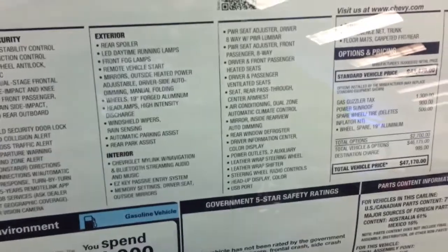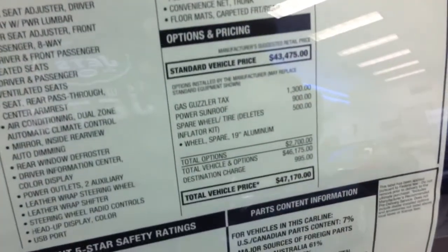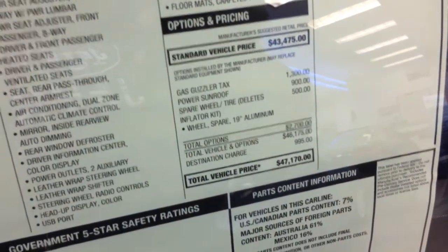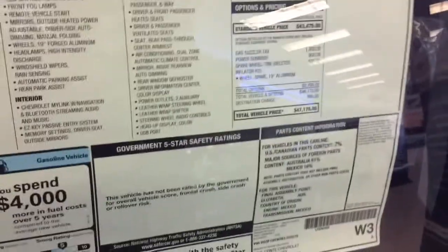So once again, dual zone air conditioning. Now, there's a gas guzzler tax of $1,300, there's a power sunroof for $900, and there's a spare wheel that costs $500. $500 for one wheel plus tire.